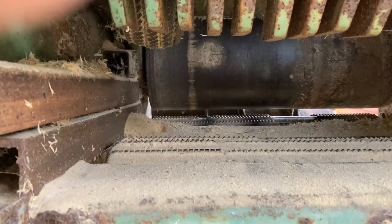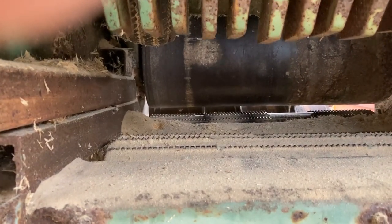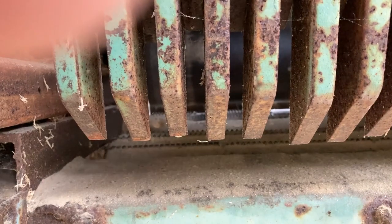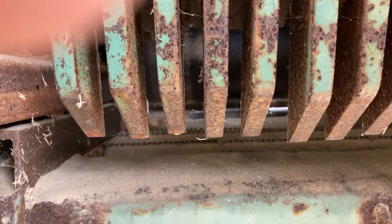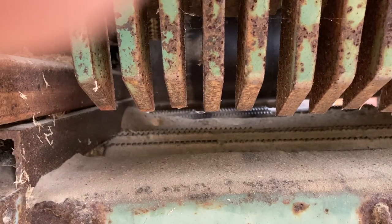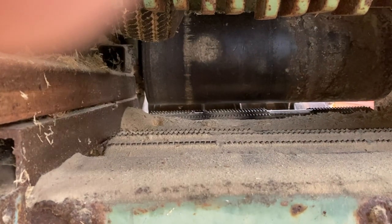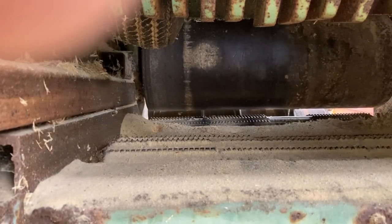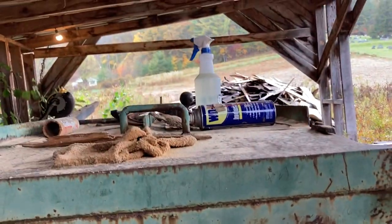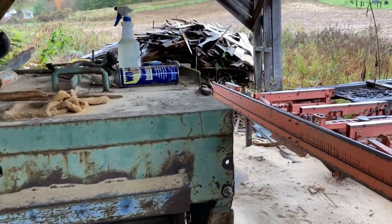So, tell us about the kickback on these. It's not really got no kickback. You got these right here. It comes down and keeps the board from kicking back. But even without them, with the paired rollers, it keeps the pressure on it. It don't have as much kickback probably as a table saw does.